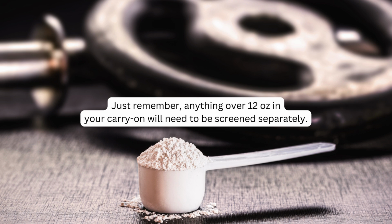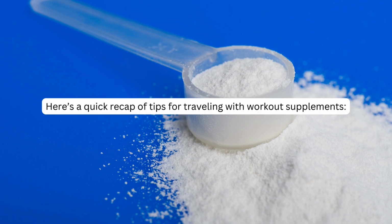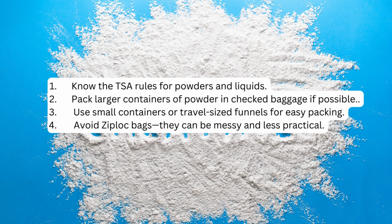Tips for traveling with creatine powder and other supplements. Here's a quick recap of tips for traveling with workout supplements. Know the TSA rules for powders and liquids. Pack larger containers of powder in checked baggage if possible. Use small containers or travel-sized funnels for easy packing. Avoid Ziploc bags, they can be messy and less practical.